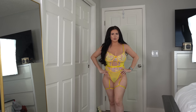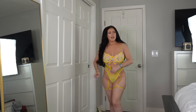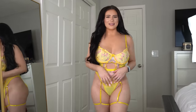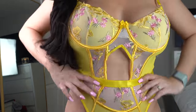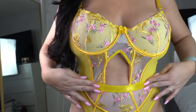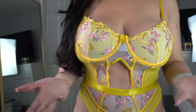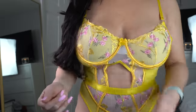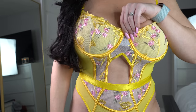We have this gorgeous one piece. I did think that this was separate, but I guess not. I mean, that's what it looked like in the bag, of course. It's really pretty. It's like a nice mustardy color. Love the belt that is sewed in, like this little opening, nice detail. Underwire doesn't really give too much support though. Nice little satin bow right here.